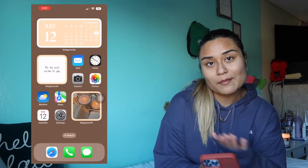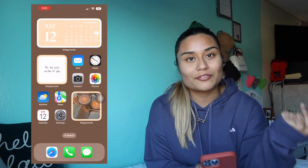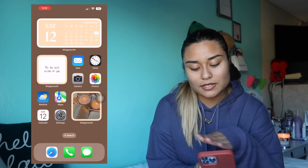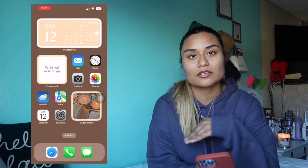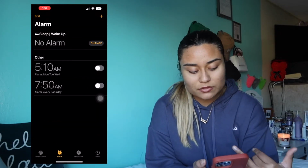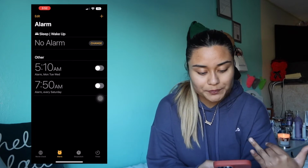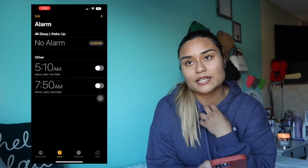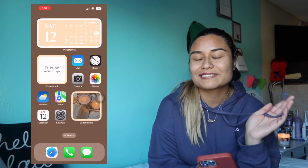I know it may look random, but I actually do have this in a specific order. So mail, that is the first thing that I do when I open my phone in the morning. So I put that first, and then I put my clock second because I do use that a lot as well. I can put timers for work. If I go to my clock, you guys can see Monday, Tuesday, Wednesday, I wake up at 5:10, and then Saturdays I wake up at 7:50. Those are the only two alarms that I really use, unless I have other days where I need to wake up early, then I will put that. But that's mainly my schedule now.